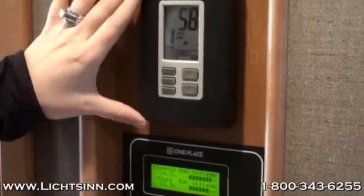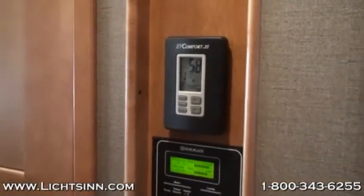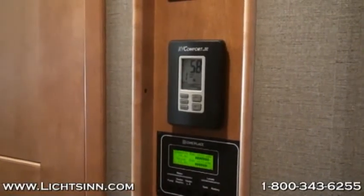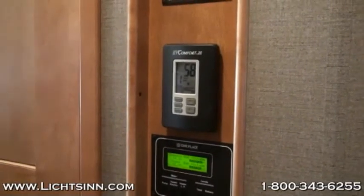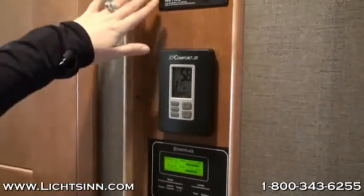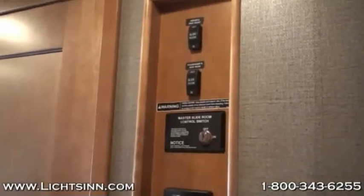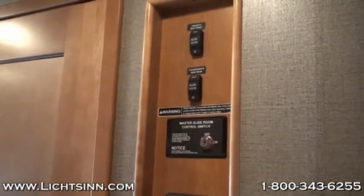Moving up, you have the control for your air conditioning system. That'll run your air conditioners. You have two 13,500 BTU air conditioners. Both of those have heat pumps, as well as your furnace is controlled from there. Above that is your master slide room control switch, as well as the controls for your slide rooms.